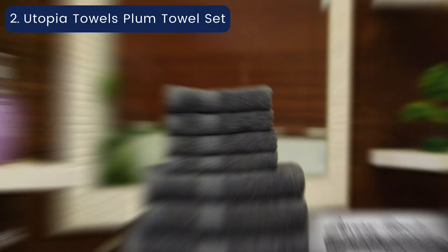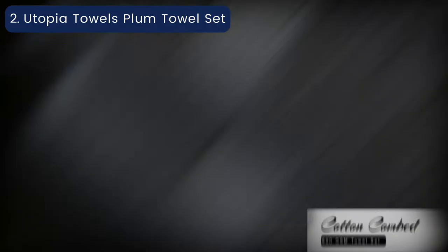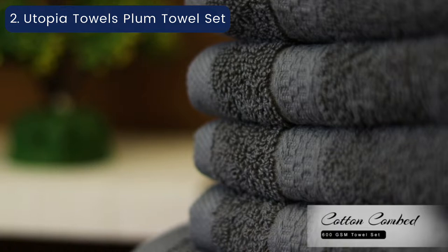Number 2. Utopia Towels Plum Towel Set. With 8 towels, washcloths, and hand towels, this set from Utopia Towels is an affordable pick for filling a bathroom linen closet. Utopia's set includes 2 bath towels, 2 hand towels, and 4 washcloths in rich plum.